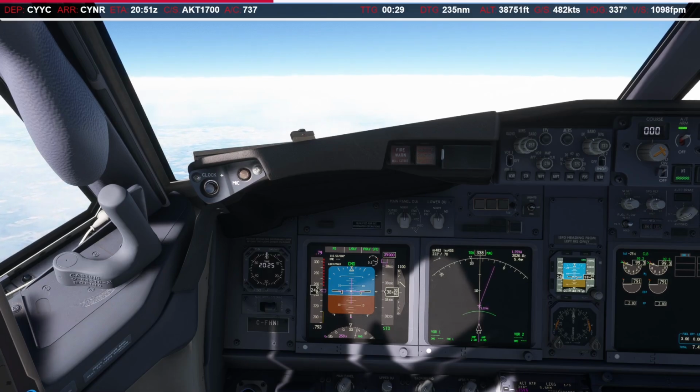Frontier 210, descend and maintain flight level 220. Flight level 220, Frontier 210.